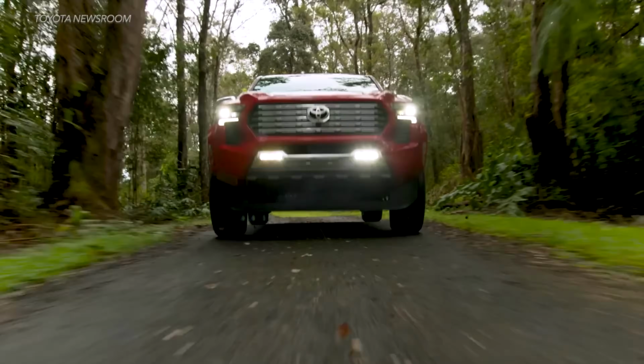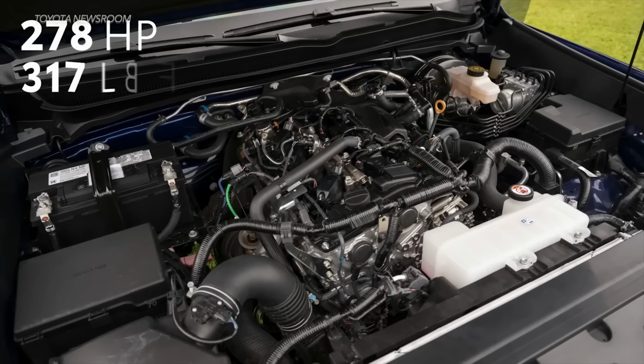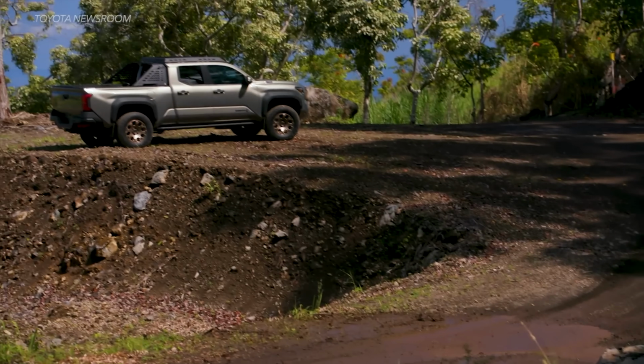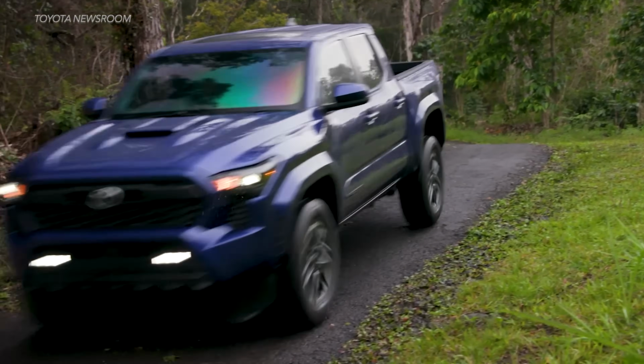Or compare that with the 2024 Toyota Tacoma. The Taco has a complete redesign as well. In short, Toyota dropped the V6. It now comes standard with a turbocharged 2.4 inline-4 and 8-speed automatic. Or you can opt for the iForce Max hybrid powertrain, which generates 326 horsepower and 465 pound-feet of torque, if you really need speed and more off-roading capabilities.